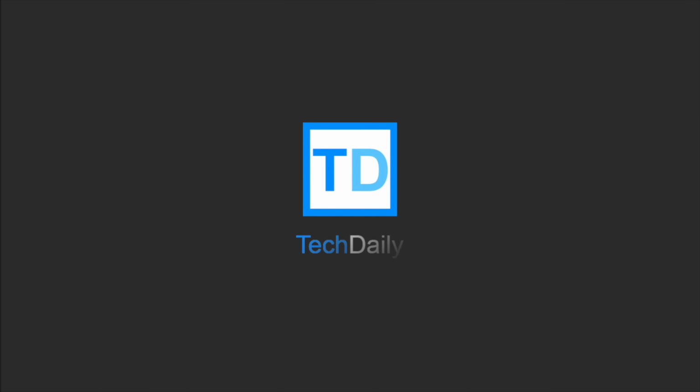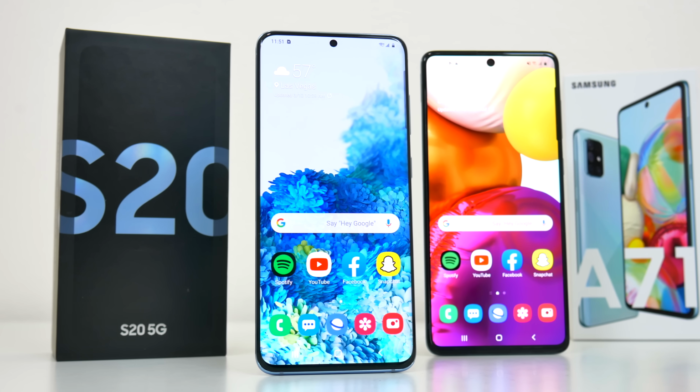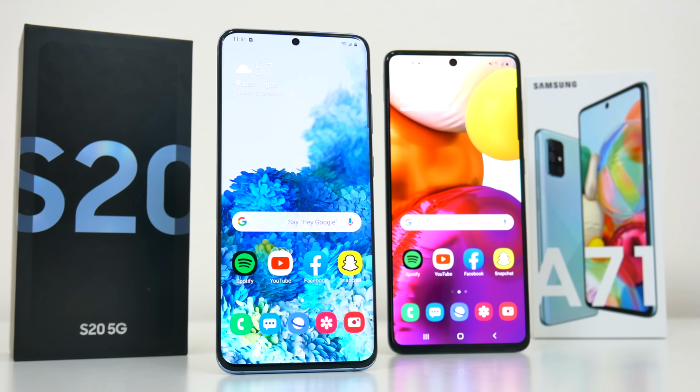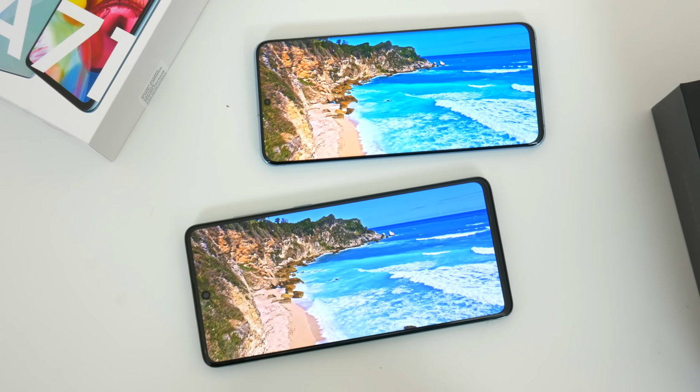What's going on, guys? My name is Wade with TechDaily, and in this video, we'll be doing a full comparison between the Samsung Galaxy A71 and the new Samsung Galaxy S20 5G. Now, I think this is a really interesting and worthwhile comparison for a couple of reasons.